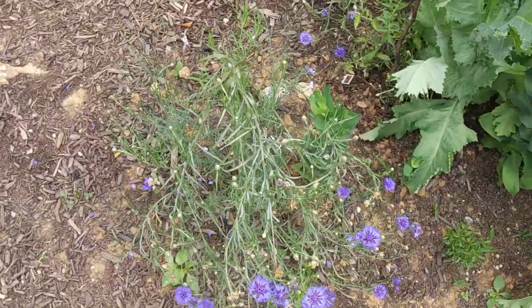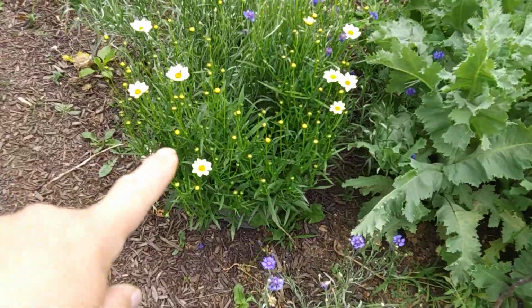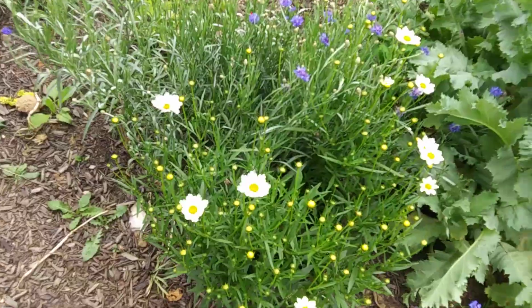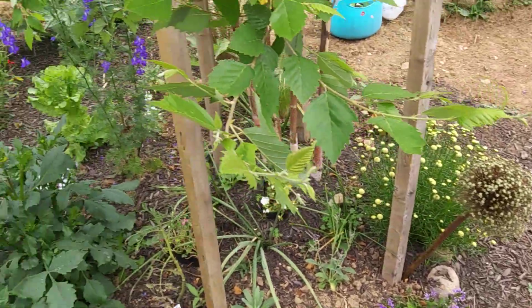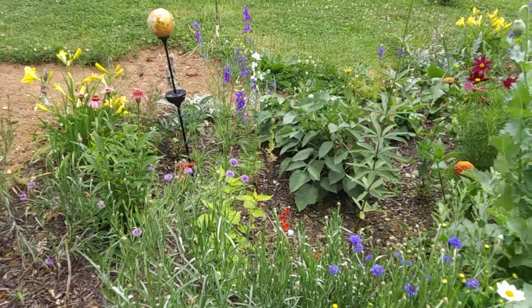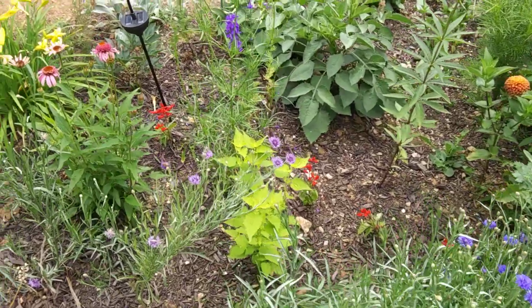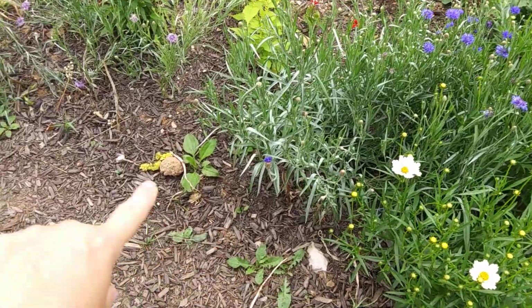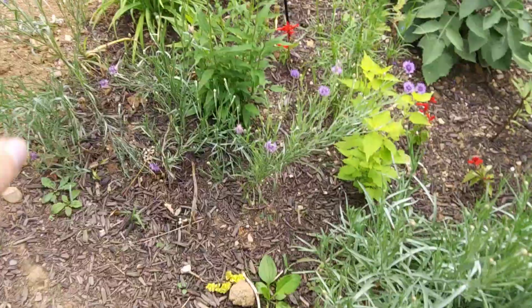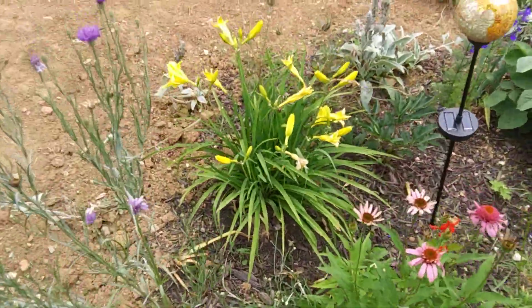And let's go back around this way. Some bachelor buttons that came up from seed that I transplanted here, the blue. This is a Coreopsis, which I divided, so I have some here, and then I have some there. And it's very happy here. Where it was before, it was not getting enough light. In the spring, I have this lined with tulips and grape hyacinths. And the regular hyacinths also are around here, so that'll be neat to see next spring.